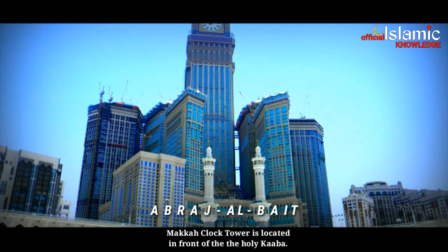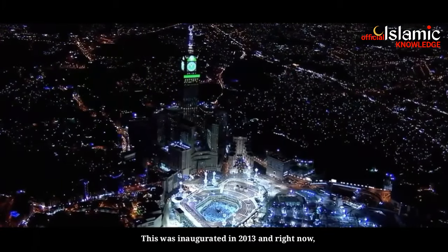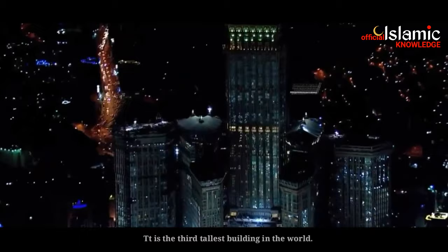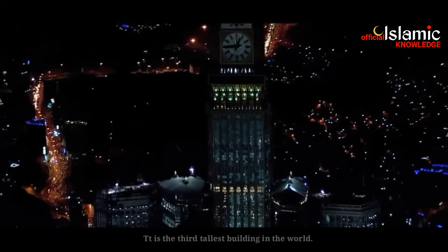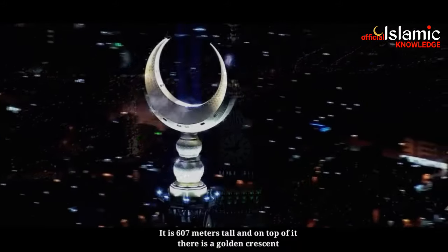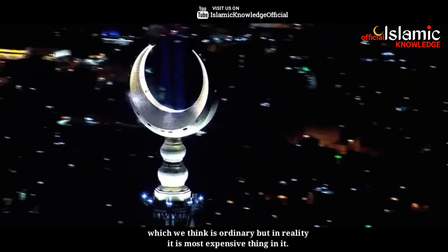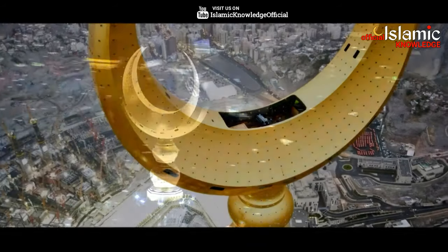Makkah clock tower is located in front of the Holy Kaaba. This was inaugurated in 2013. It is the third tallest building in the world. It is 607 meters tall, and on top of it there is a golden crescent, which we think is ordinary, but in reality it is the most expensive thing in it.